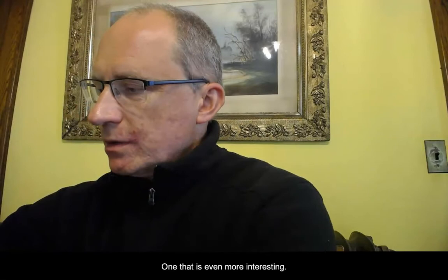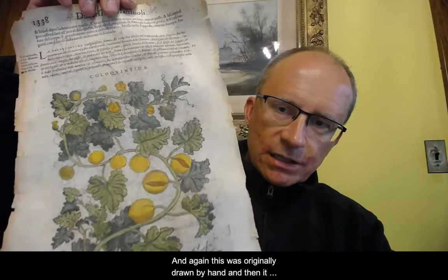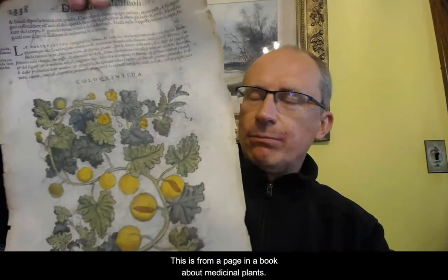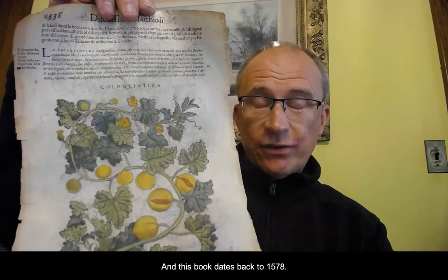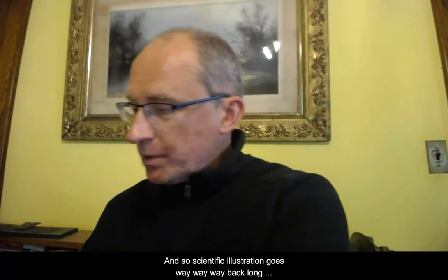One that's even more interesting is this one right here. This is a plant that's similar to a gourd or a pumpkin. And again, this was originally drawn by hand, and then it was made into a woodcut, so carved into wood, and then it was hand colored. This is from a page in a book about medicinal plants. And this book dates back to 1578. So this page is actually about 442 years old. And so scientific illustration goes way, way back, a long, long time.